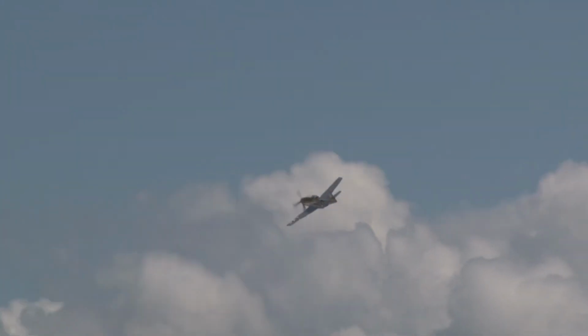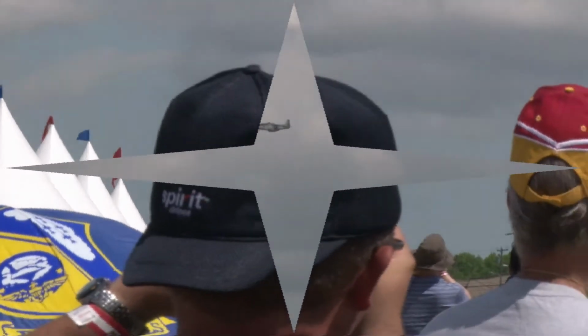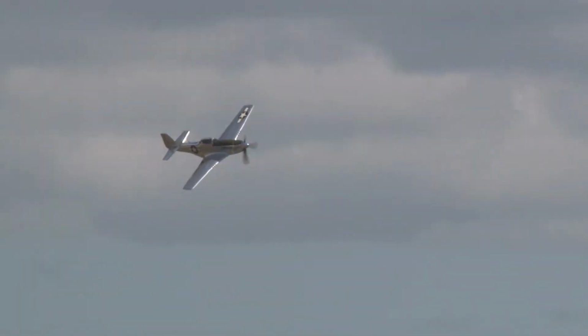P-51 has a top speed of almost 450 miles an hour. They set a ceiling of 42,000 feet to climb up to this weekend. That's what I'm talking about.